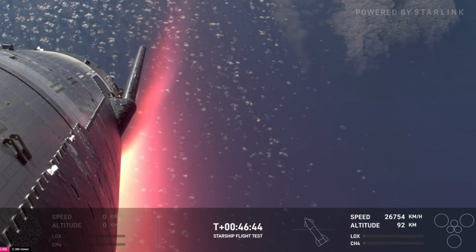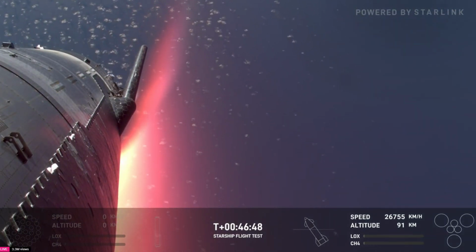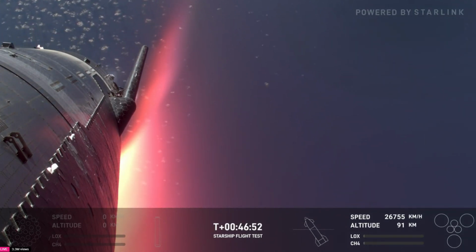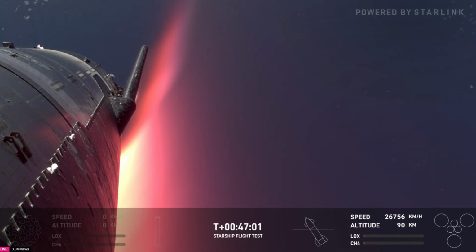Yeah, so the ship will attempt to light the 3 center Raptor engines, and those are the engines that can gimbal or maneuver or point, and they do that to help flip the ship until the engines point down so that it can land using the Raptor's thrust in the ocean. So that will happen after we get through this re-entry period.